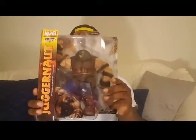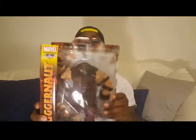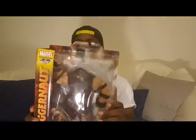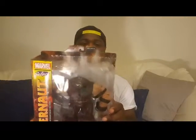Well, if I do end up collecting that line, it's because I really like the sculpt of the figures. Those figures are really nice. But the reason I said I may not was because I picked this guy up as well. Of course, this is the Marvel Select helmeted variant of the Juggernaut.